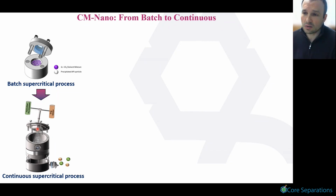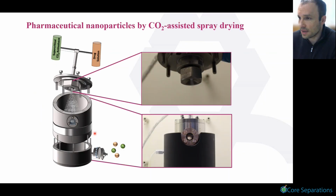That allows us to do the drying of our spray dried nanoparticles at atmospheric pressure, 1 bar, while restricting the high pressure only to the nozzle itself. So all the rest will be under 1 bar, and the high pressure is just located at a very small scale within the high pressure vessel there. So that's nano spray drying or micron size spray drying using high pressure CO2.